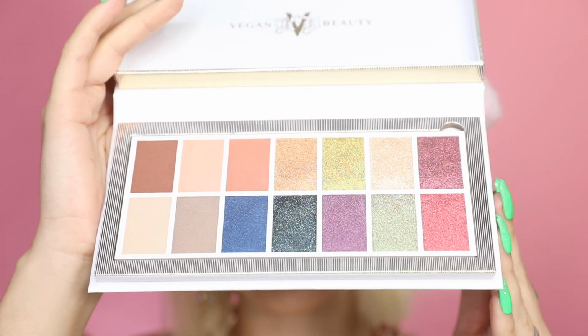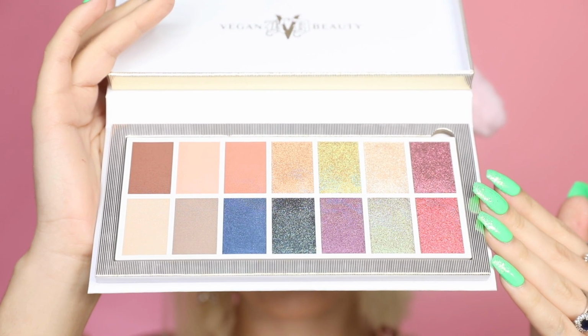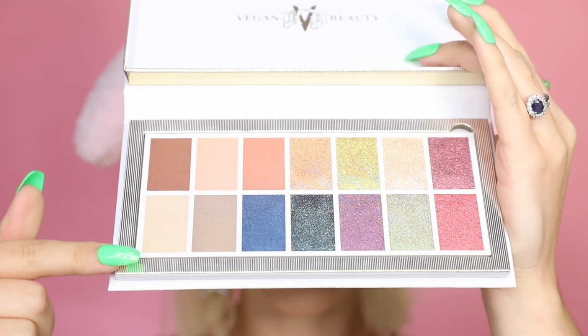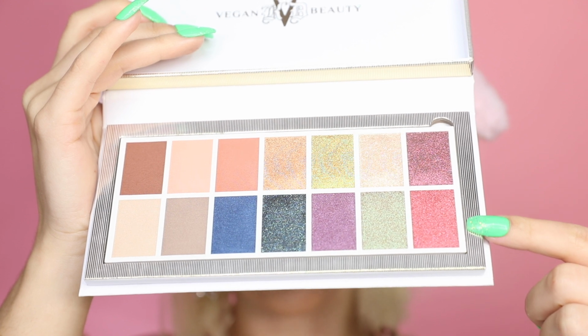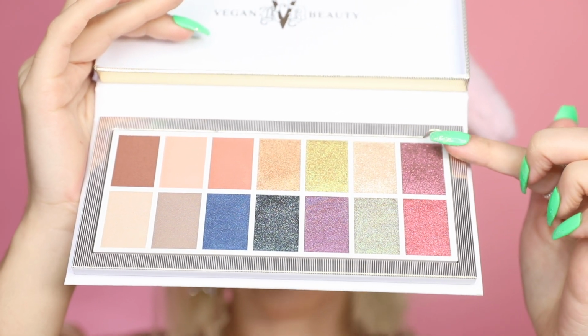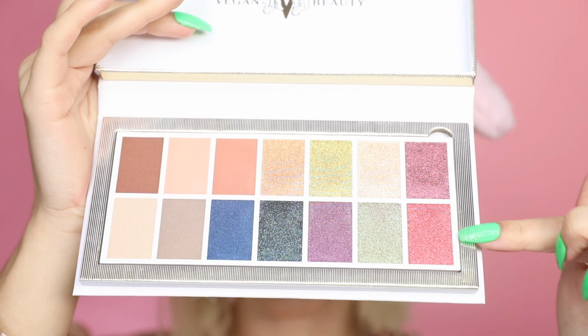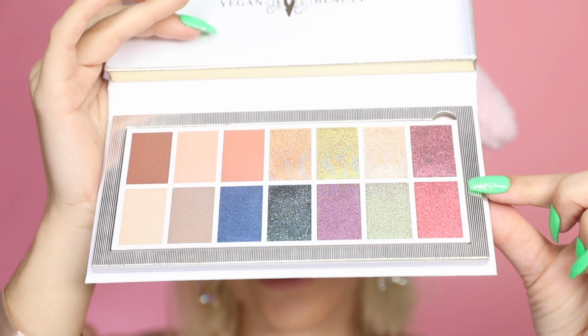So we've got a palette which has 14 shades. We've got a selection of matte shades here. And oh my God, the most unreal selection of shimmery shades here. And what I love about these shimmer shades here is that they can be used wet and dry. So keen to try that out today.